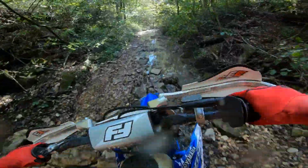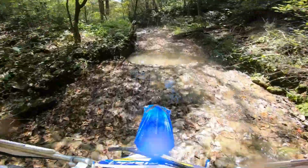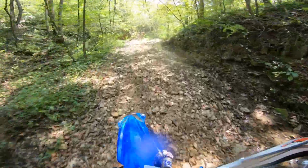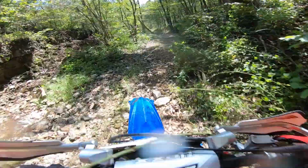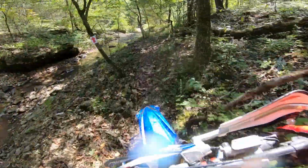And then right there, going down that waterfall, in practice, I went down in it and it's super deep, so I was like, alright, in the race, I'll just jump through it. And at the end of it, I guess there was kind of a ledge, and my front wheel just smacked right into the ledge, and I almost went over the handlebars there.